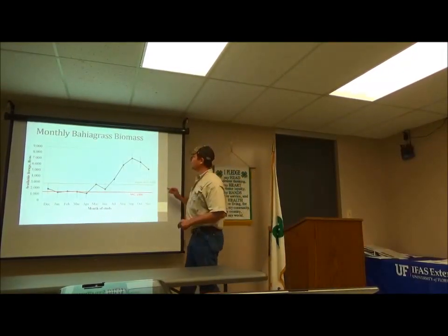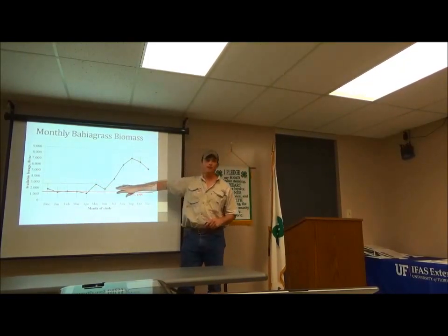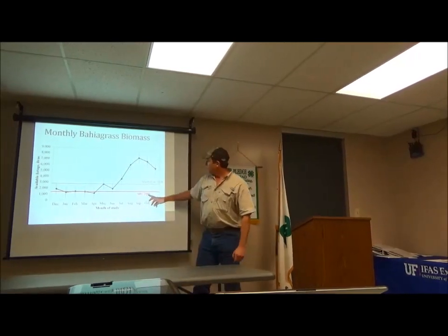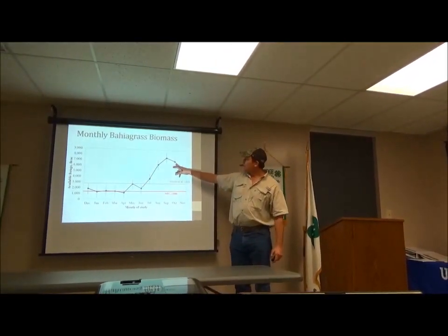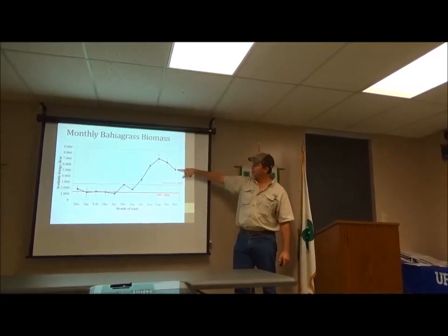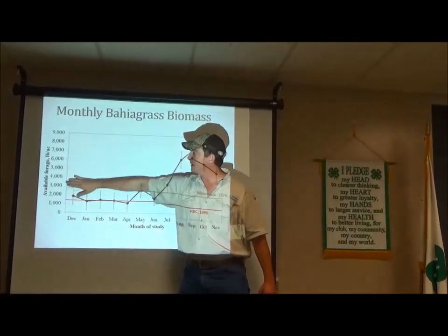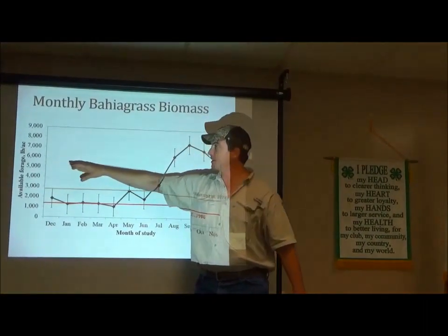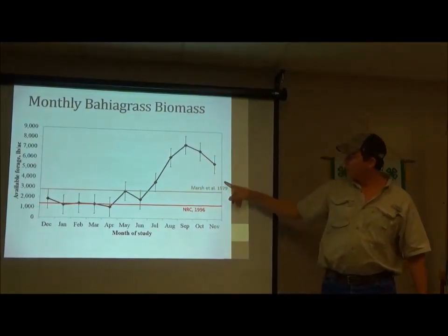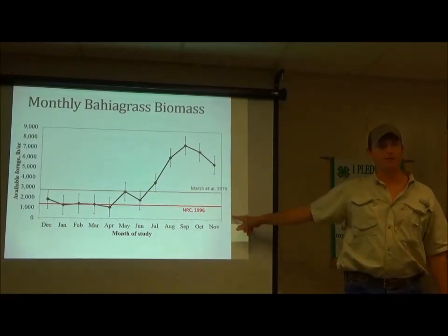Now this is what bahia grass looks like, available forage throughout the year in your pasture, if you just got a solid bahia grass pasture. Like Marty said, we're right about here. Look what happens in the next coming months. This line here, and we look over here, I'll explain it. This is pounds per acre. So you're looking at 3,000 all the way up to 6,000 pounds per acre. So we're somewhere around here. We're about to bottom out, because if this graph continued, it'd come down right there to December.